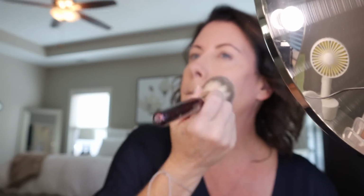I'll use this. This is the Laura Mercier. Let's see. Whoa, I'm going to get powder all over my shirt. See, normally when I do my makeup, I'm wearing my pajama top, so that if I do get powder all over me, I've not ruined my outfit for the day.